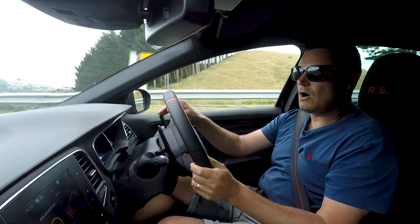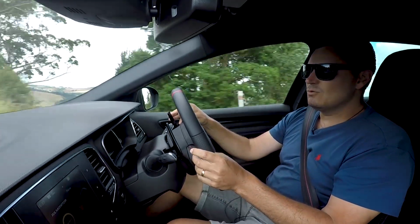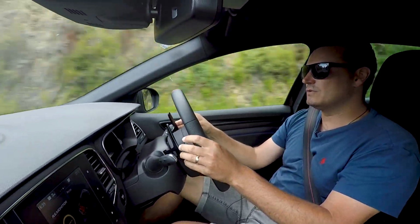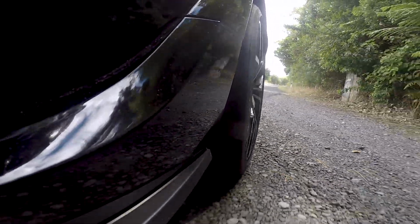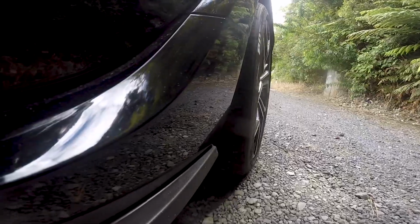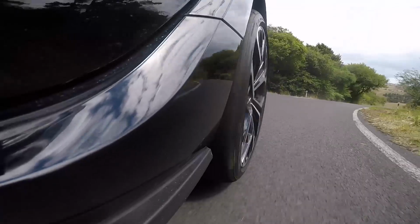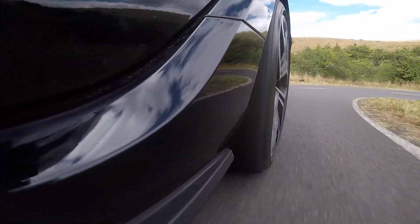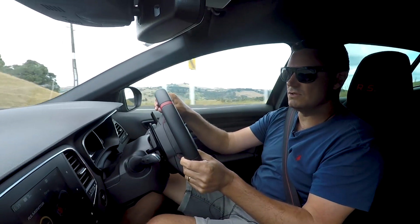But hot hatches are more about bends, and this does them nicely. They've given it something called 4Control, which is 4-wheel steering. Now below 60 kilometers an hour, the rear wheels will turn in the opposite direction to the fronts, and that helps agility. Above that, they turn in the same direction, and that helps stability in a bend. But that is until you hit race mode, and then that threshold is raised to 100 k's, which is just perfect for New Zealand roads.